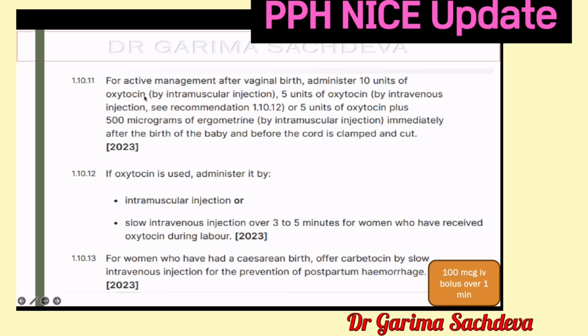And for cesarean section, you can offer carbetocin by slow IV. What is the dose that is given? 100 microgram IV bolus over 1 minute. So carbetocin is also an option according to the guideline.